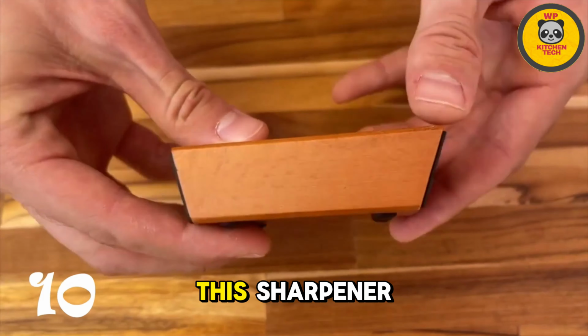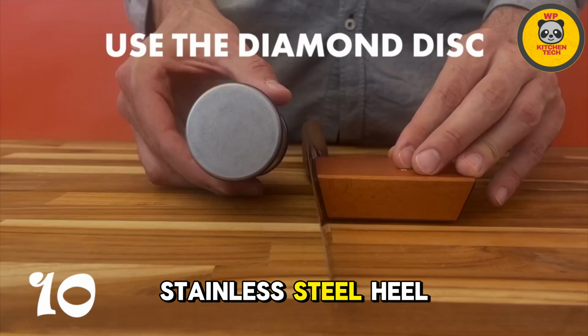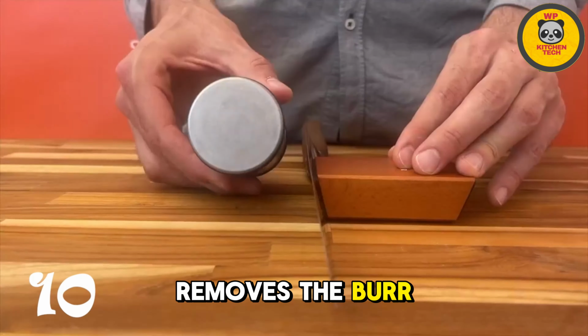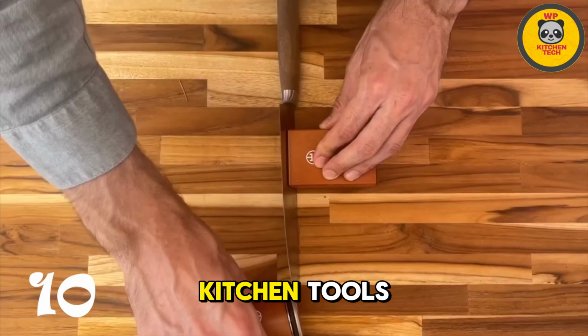Powered by diamonds, this sharpener effortlessly removes the first layer of your knife's edge, while the stainless steel helix disc on the other end removes the burr. It's simple, effective, and a must-have for anyone serious about their kitchen tools.